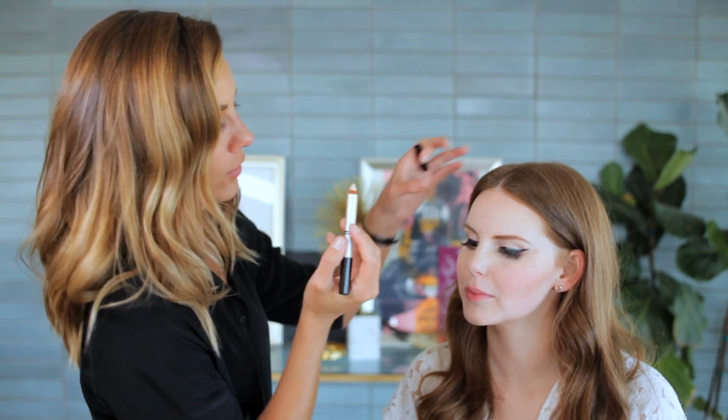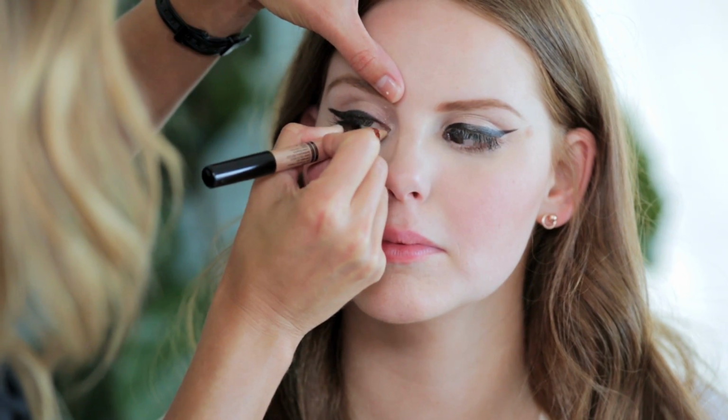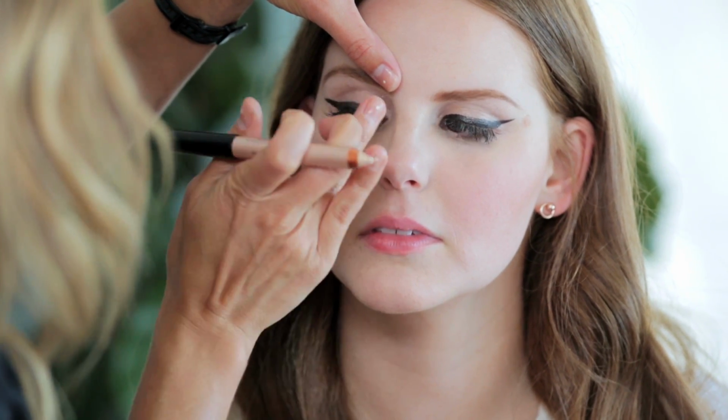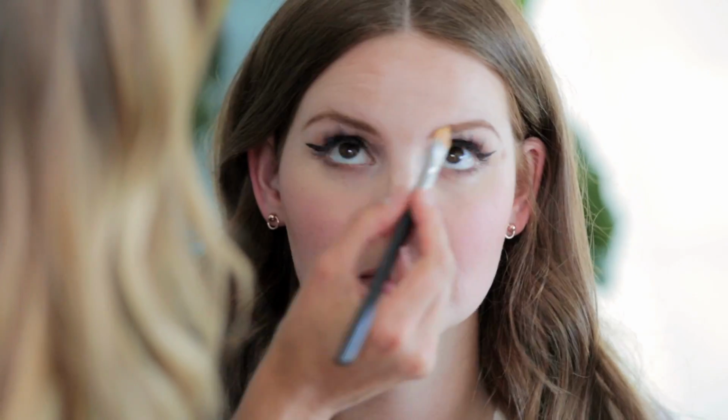Just to add a little bit of a brighter factor and sparkle in her eye for her day, we're just gonna use a highlighter in the inner corner of her eye just to kind of open it. Look down and over. Cool. Okay, camera. Cool.